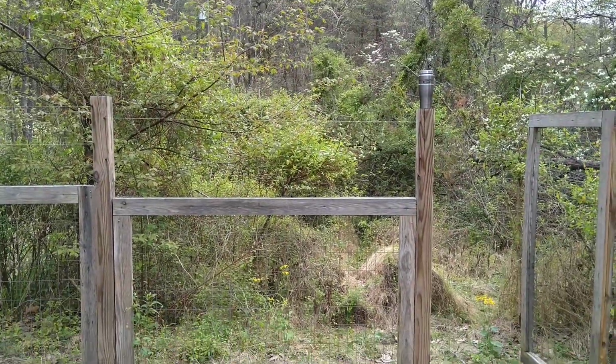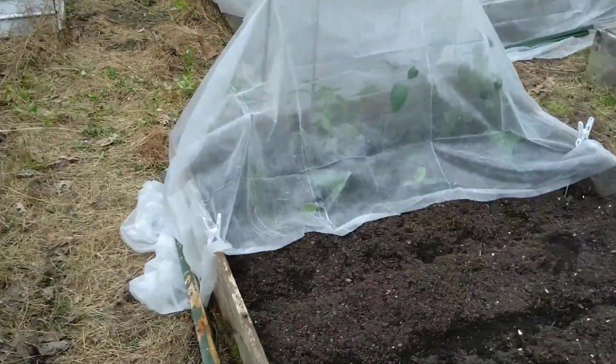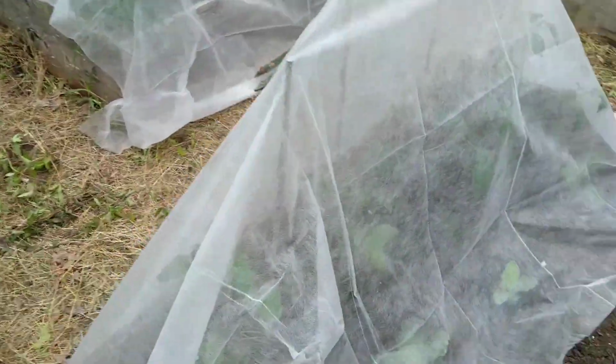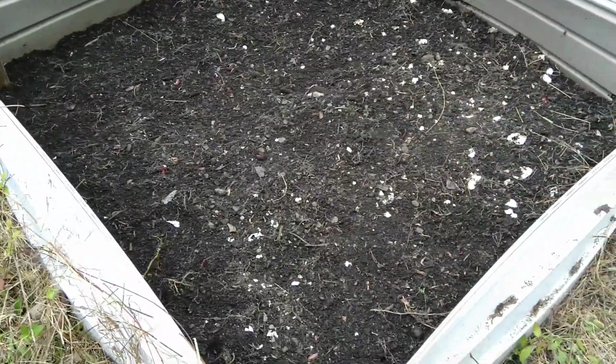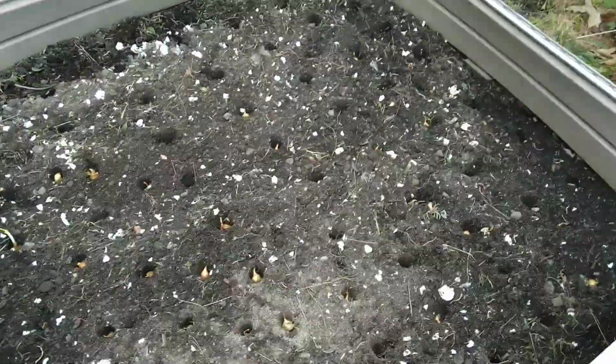It's a beautiful day. I covered up my peppers from the frost that we may have, and covered all the cabbages because I don't want the bunny to eat them. So here's the bed for the red onions, and here's the bed for the white onions. And I just need to cover them, so tuck them right in. And then I'm done for today.